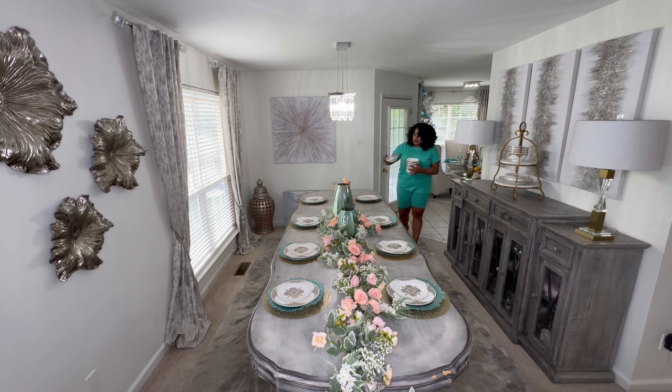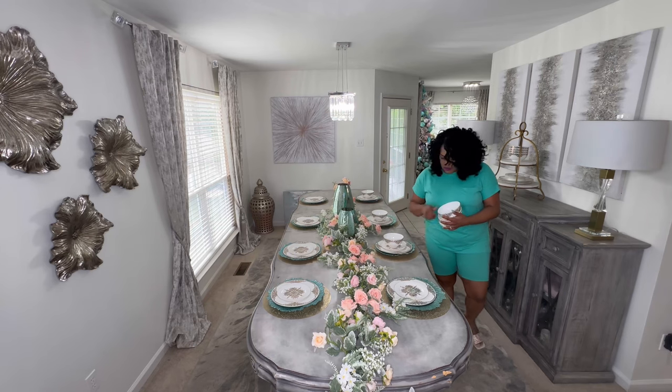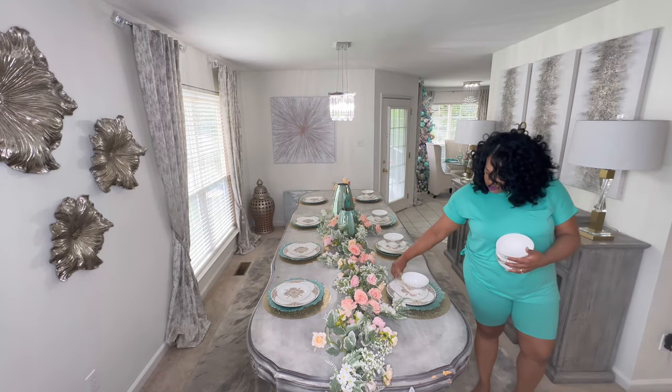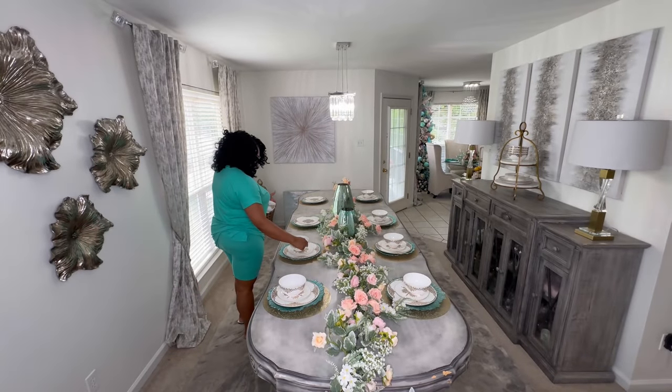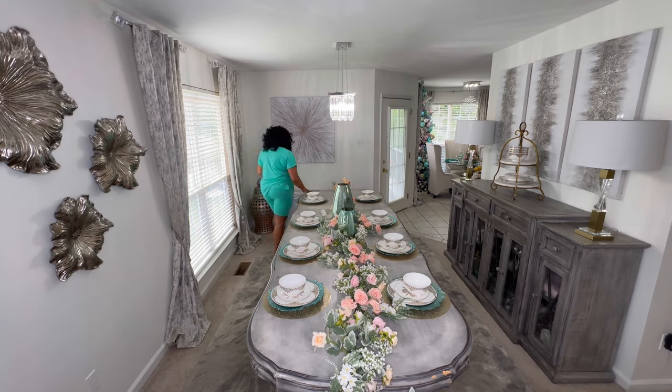Now I'm going to come in with the matching bowls. I absolutely love when I can find a set with the bowl included. I think it's absolutely beautiful, and it just gives a true full course dinner setting. So I'm going to finish off on the other side, and I'm absolutely loving the way that the tablescape is flowing thus far.